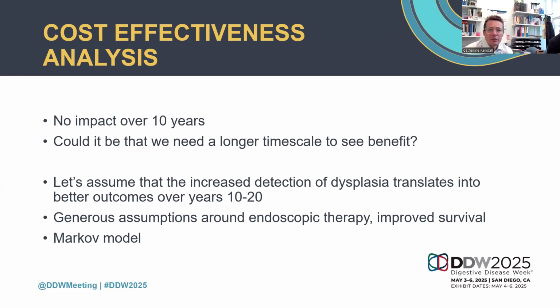So for this study, we assumed that the increased detection of dysplasia might translate into better outcomes. We had to make a number of assumptions around endoscopic therapy that's given for dysplasia and the improvement in survival. And we put this into a Markov model that then runs many, many simulations to look at those outcomes and try and predict what might happen in such a scenario. If you can move on to the next slide, please.